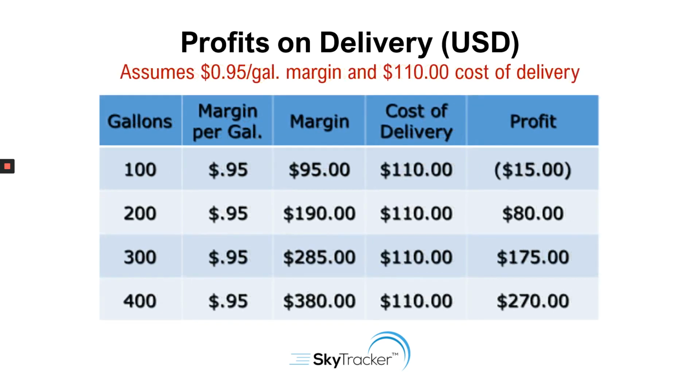One more scenario is a $110 cost of delivery. We're just providing a few different examples because we've heard different numbers all across the board. So it really depends on your area, your region, and your own routing plan and everything that you have going on. So just a few different scenarios. In this case, the short fill of 100 gallons, you actually lose money. So if you do a lot of these, you're not going to be in business very long. So definitely want to avoid those and still stick to the maximum drops of 300 to 400 gallons.